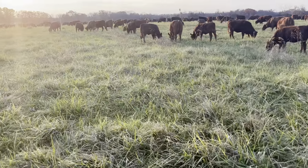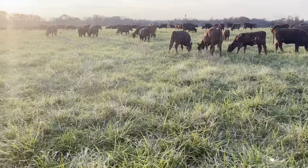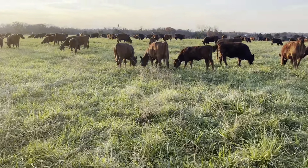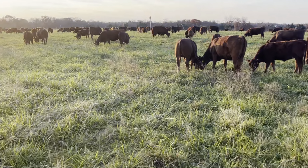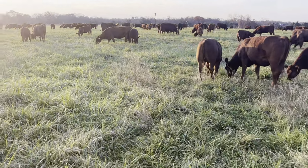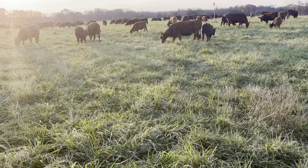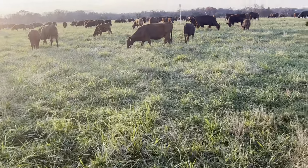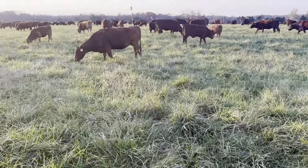Good morning, folks. We just made a paddock move, and it is November 3rd, and the wind is blowing, and I do not have a sock to cover the wind. So this is real life. This is what it is, and if the wind bothers you, I guess just turn the volume down and look at the cattle, what they're eating.